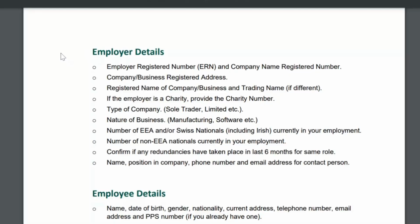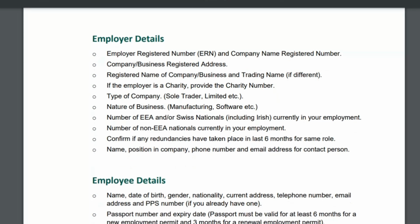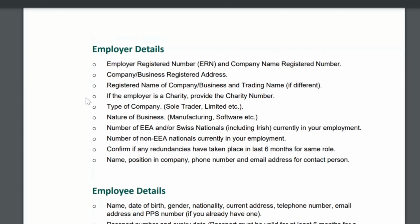And also, there is a checklist which basically lists all the documents you'll need when you're applying for the employment permit. So looking at the checklist here, you have employer details, and you can get all these details only from your company. So go to your manager and get all these details if you're applying for it. You'll need the employer registered number, the ERN number, and then the company or business registered address. And then you'll also need the registered name of the company, the type of the company, nature of business, number of European nationals working in the company, and number of non-European nationals working in the company, and also the name, position in company, phone number, and all the basic details of the employer. So you'll need to provide this.